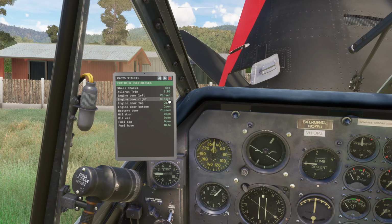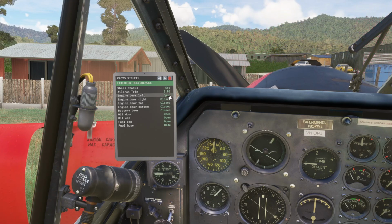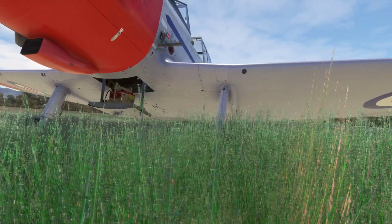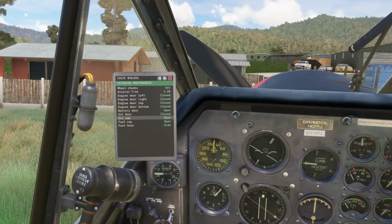Will these close? Oh, I need to open these first and then... There we go. Close those, and I can close those. They have to be done in a certain order so you can actually close the thing. Battery door. That should be under here. There we go. Notice the little winding here to kind of lower the battery compartment. Quite cool, isn't it?